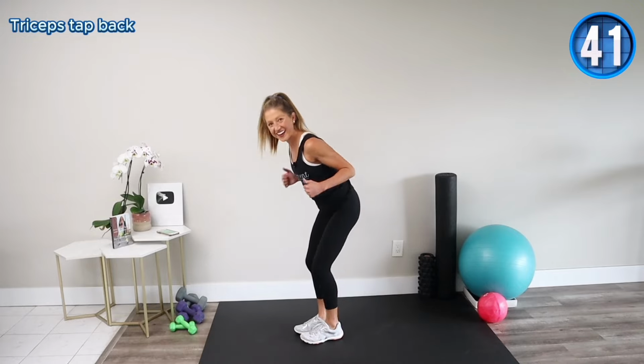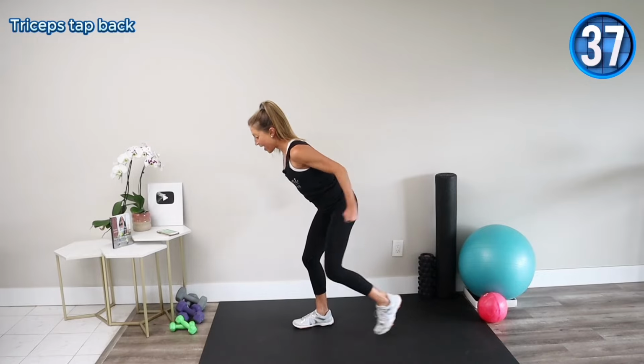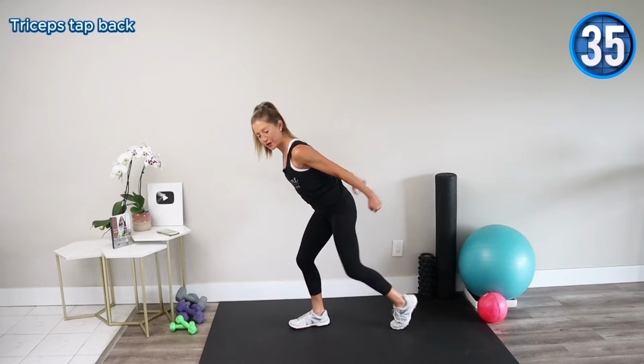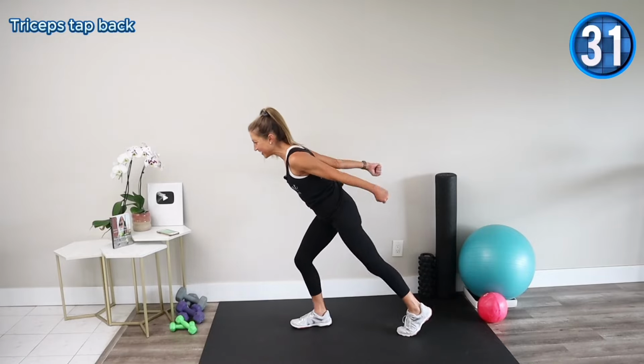I'm smiling because you're here with me. And everyone always asks for tricep moves. You like to show off those tricep muscles, I guess.